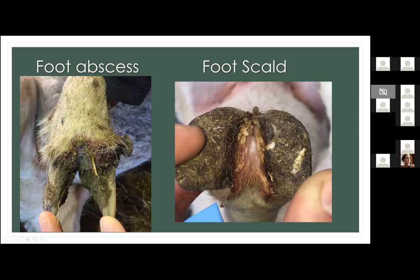So let's look more at pictures. They're fun. Okay. Here's foot scald. Kind of mild looking. It looks a little wet in there. It's not really an abnormal color. Sometimes you get a bit of a gray film. That's foot scald. Sheep can be really, really lame from just that little bit of infection right there. A lot of us struggle with this in April and May.